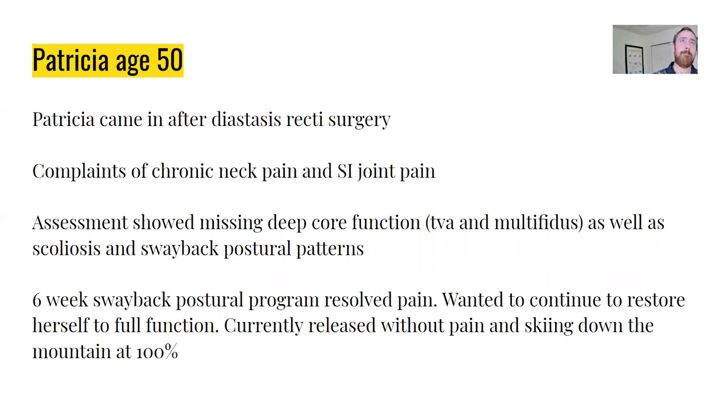Okay, so Patricia came in after a diastasis recti surgery, and she had worked with other practitioners on her deep core and it didn't help, because of reasons I won't get into because I'm not going to badmouth anybody. She had complaints of chronic neck pain and SI joint pain, which is par for the course. Assessment showed missing deep core function, TVA, multifidus, as well as scoliosis and sway back postural patterns.